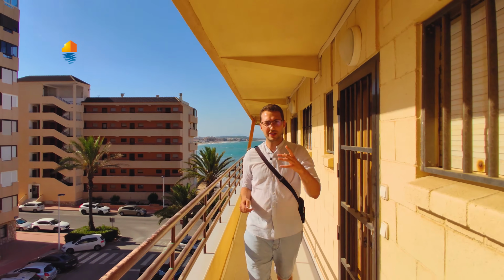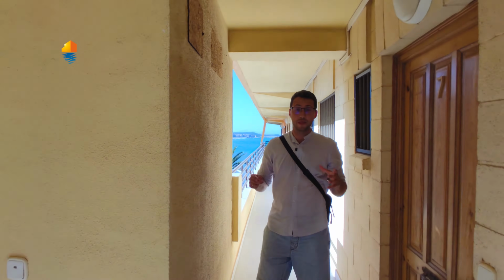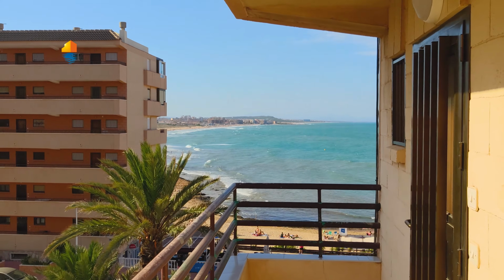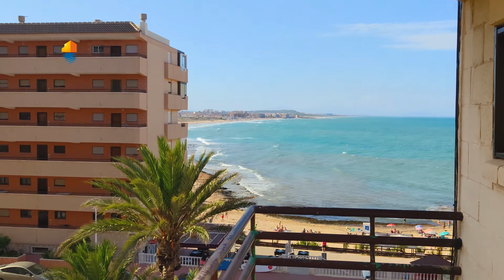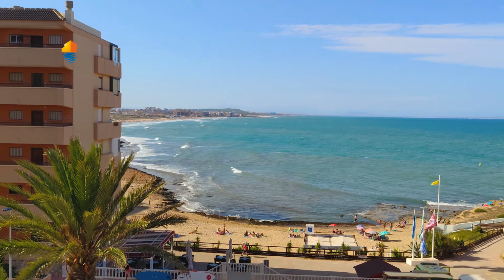So friends, now we are located on the third floor of the building, and the property is located over there. As you can see behind me, even from the balcony, so even from the entrance to the property, we have huge and beautiful sea views. Well, and now let's go inside.